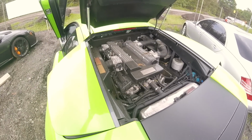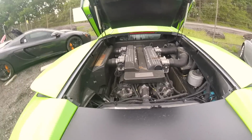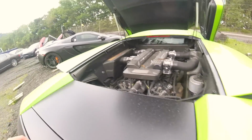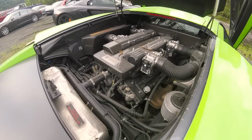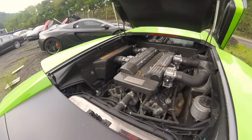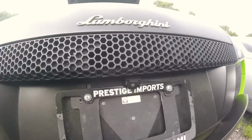Whoa. There it is. V12 6.2 liter on a manual gated transmission. This is the stuff that you don't see anymore. Trying to see how this thing could be started. Man, I need to hear this thing. I need to hear this thing start. Backup camera on.